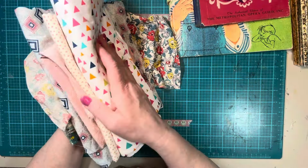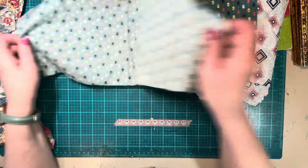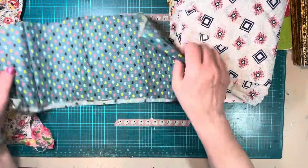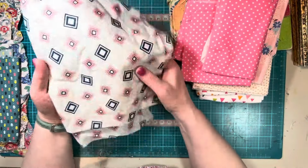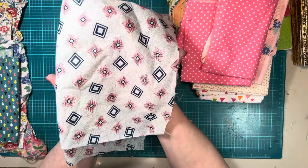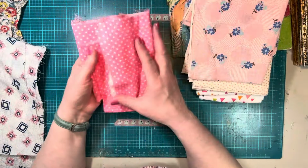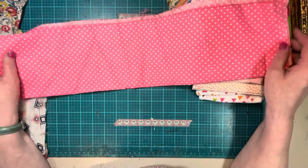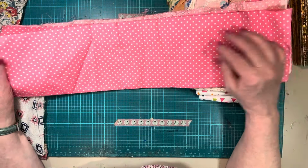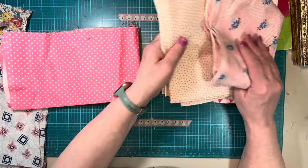Then I got this. At first I thought it was suits of cards, but it's not. It's just a really cute retro looking design. I love it. It's just a small piece. But I could do stuff with that. And this is also retro. It's not something I would normally go for, but it caught my eye. And I thought that could be fun for a mid-century journal. I love polka dots, so I got two, and they're both pink. This one is a pink background with a bubblegum pink with white dots. And this one is a cream background with pink dots.